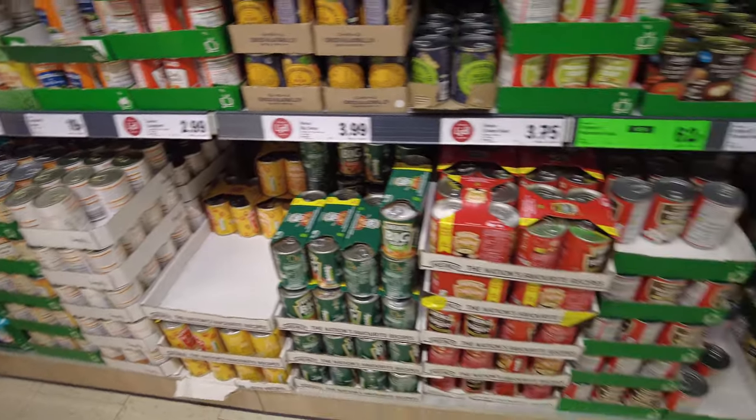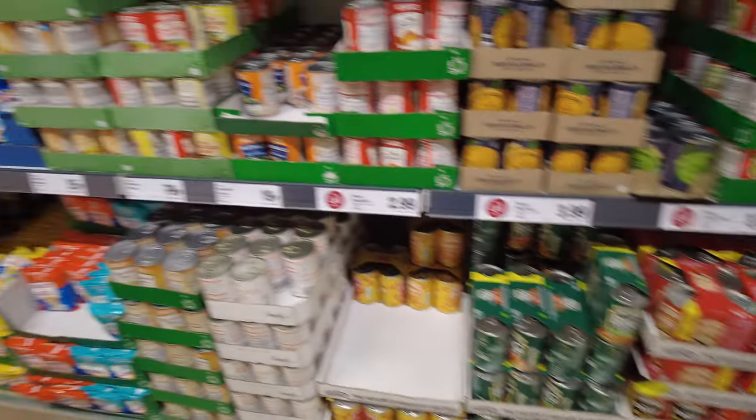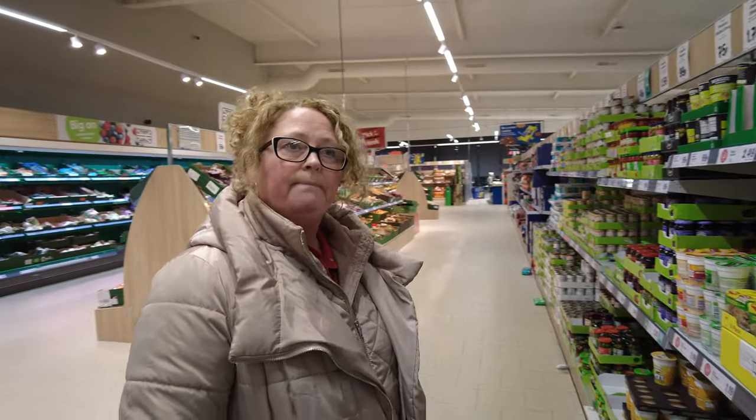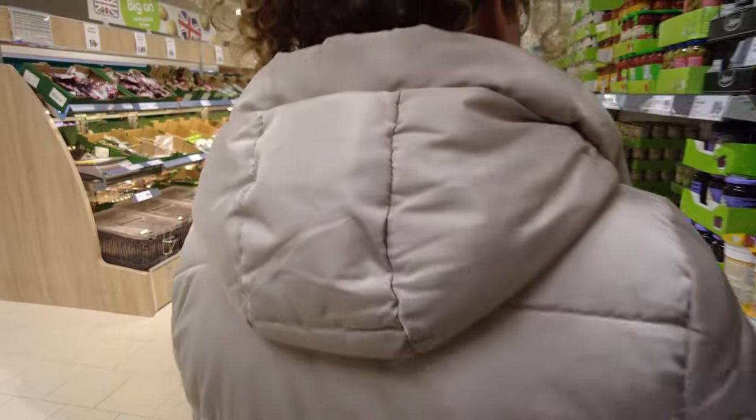Talking of the soups, we're going to go back to Marks and Spencer's. We are, yeah. And try some of the soups that people have recommended to us. So we can't wait to do that. Yeah, they were very nice.